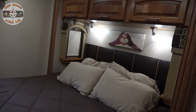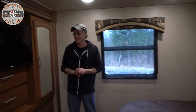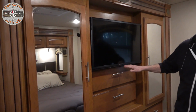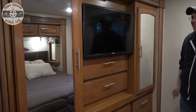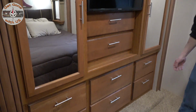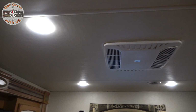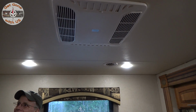Yep. And this is the bedroom. It's massive. It really, really is. And with the nice TV right here, we do use this TV. We do use the one out in the kitchen. We do not use the one outside. I mean, look at all the storage that's in here. And there are 2 air conditioners, so we have one in the back, one out front. It should be pretty easy to full-time in here, with room to spare.